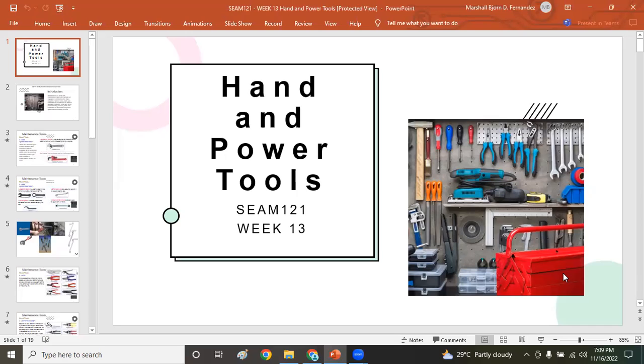So, class, our topic for tonight is hand and power tools, as indicated on Seamanship 121, week 13. These are the tools or equipment that you will use on board. Probably some of you are already using them, like the drilling machine, sanding machine, and cutting tools, etc. But on board, there are lots of tools that we use.